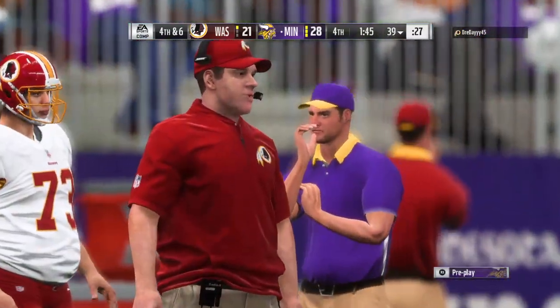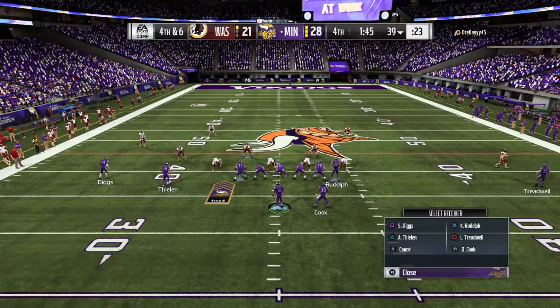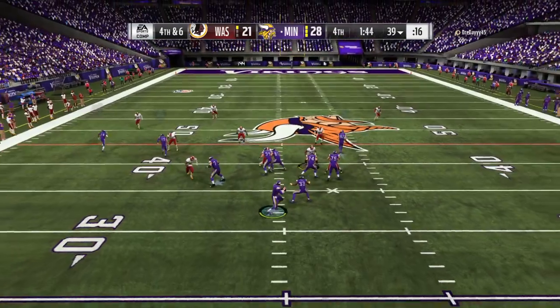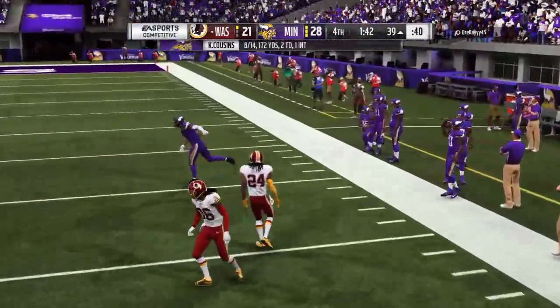And here's a big one now, trying to hold this lead. They're going to go for it here on fourth down. Let's go. It's gone. Cousins. And that is incomplete.